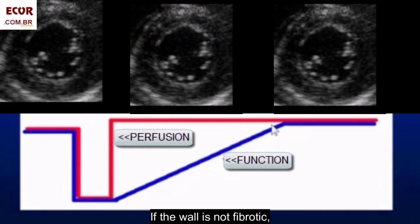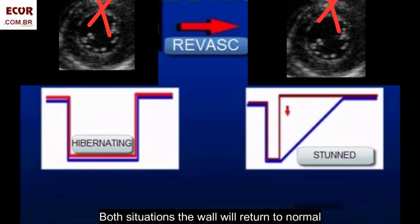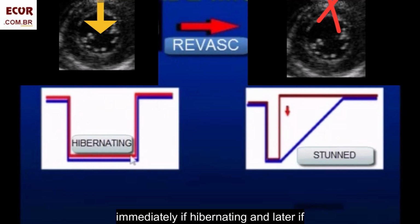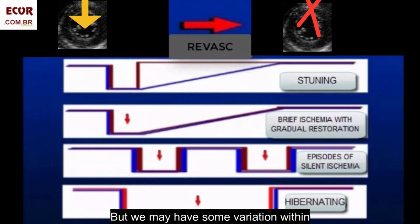If the wall is not fibrotic, basically, then those two conditions that we will find in a wall without contractions are that they may be hibernating or stunned. In both situations, the wall will return to normal contraction after revascularization, immediately if hibernating and later if stunned. But we may have some variation within stunning and hibernation.